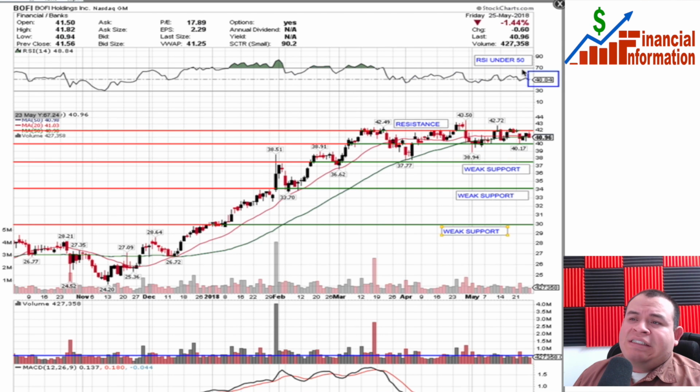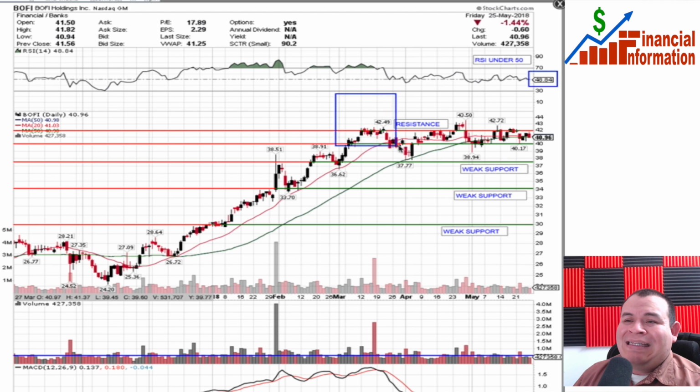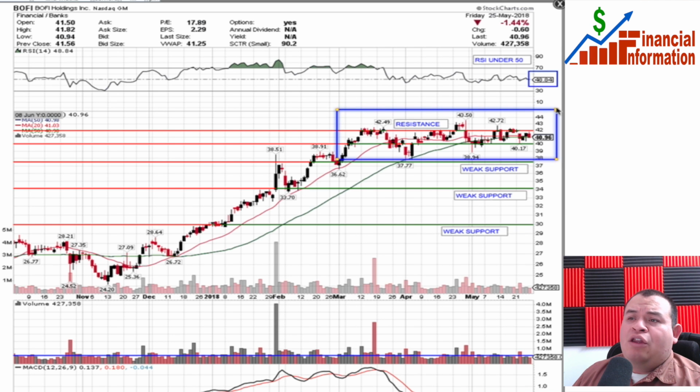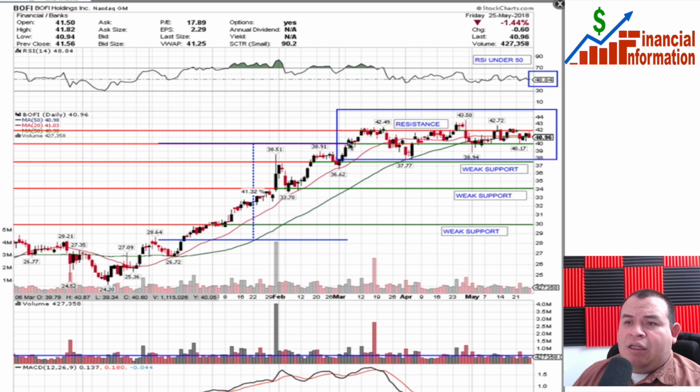Now you can see the RSI is under 50 at this moment. The company has been consolidating since March. The share price hasn't moved up over the price of $44. You might think that it is actually bad that the company hasn't moved up during the last few months. But in my opinion, that is actually a really good sign. Since the company moved up from December all the way to March, it moved up over 41% during those months. That is actually impressive.